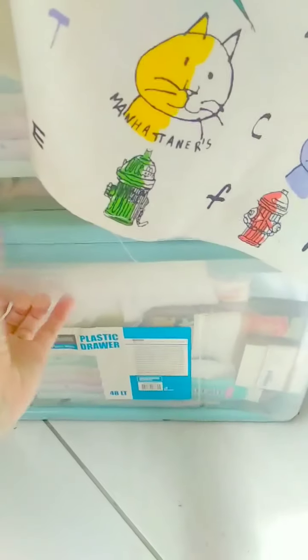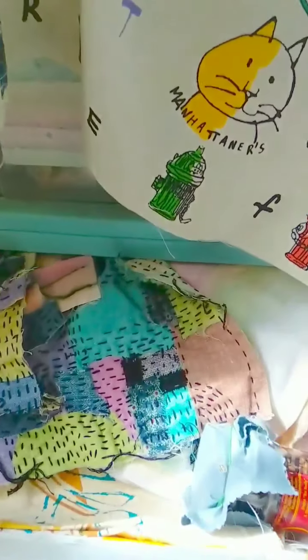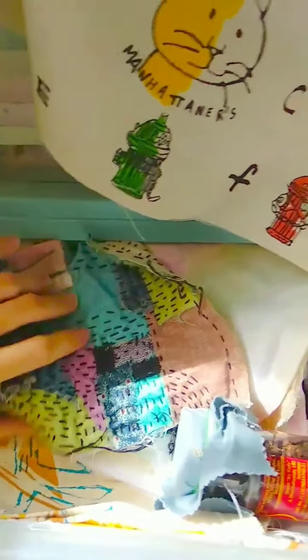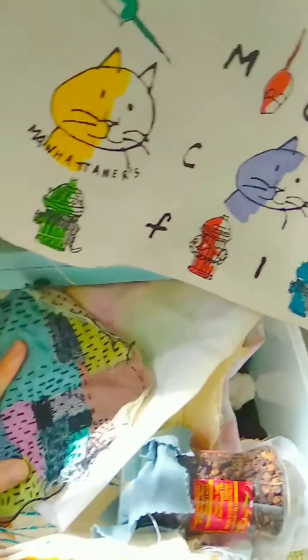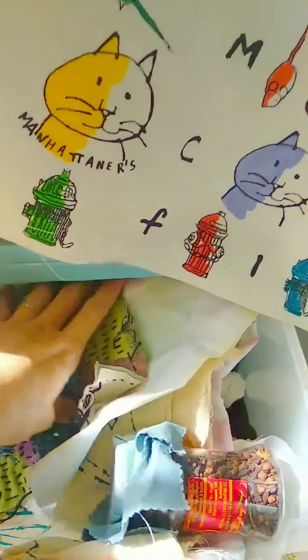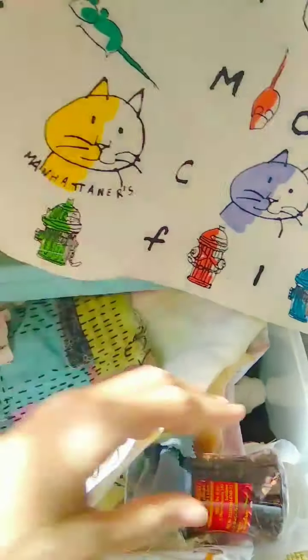Down below here I have drawers with all my samples. Again, not the best way to keep them, but it'll have to do for the time being. I haven't really figured out how to do it. If you do, then let me know.